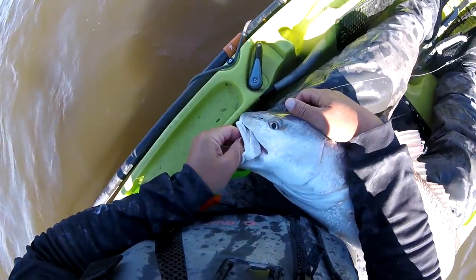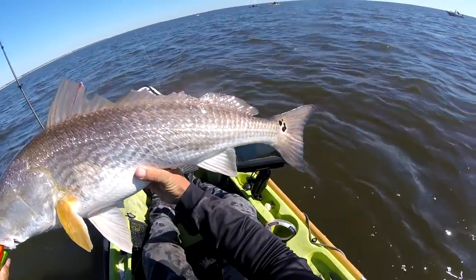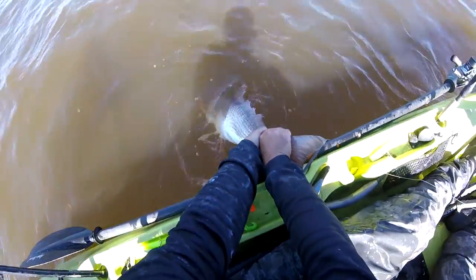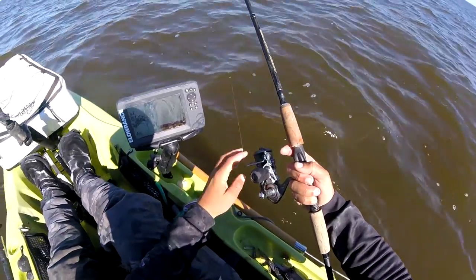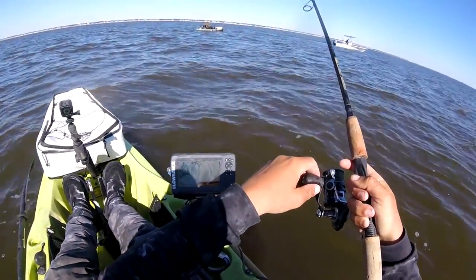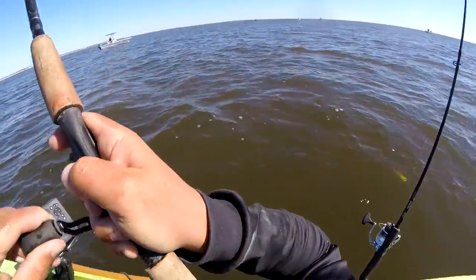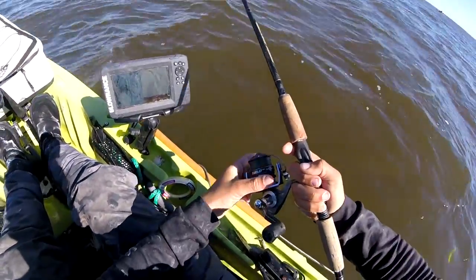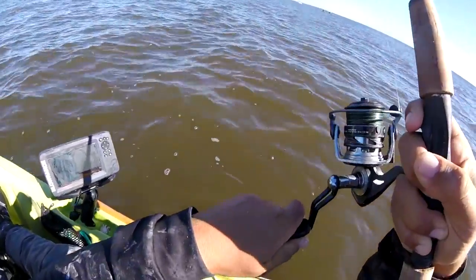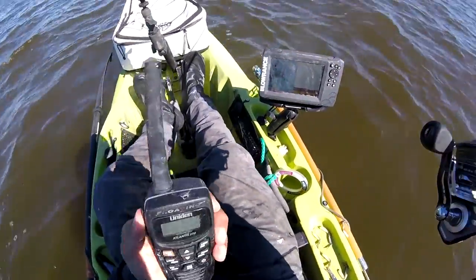That's on the 1 ounce bottom sweeper jig. There's a quarter blue crab there. It's probably about a nice solid 32 incher, somewhere around there. Alright. Oh, come on, man. I can't believe I dropped him. That's something good. Bust out your crabs, boys.